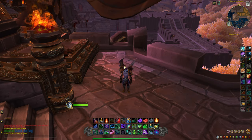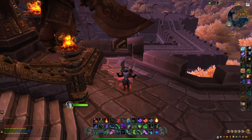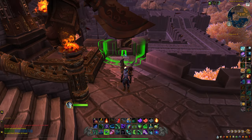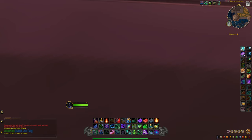What you're going to want to do is grow yourself. So if you have a Vykrul drinking horn, or you have an elixir of giant growth like I just did, that's going to be perfect. What you're going to want to do is Metamorphosis right into the wall here. Now you're going to be up against the wall.